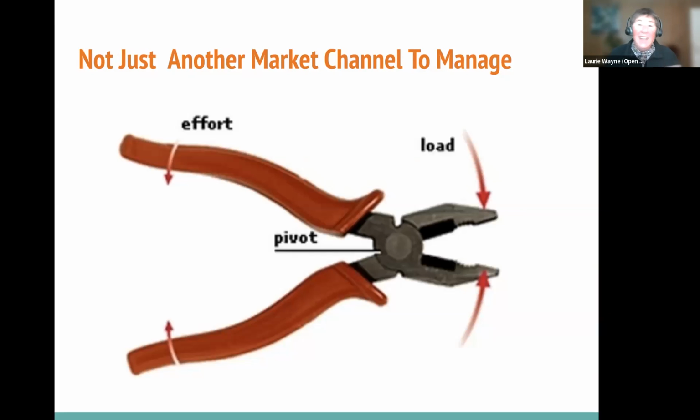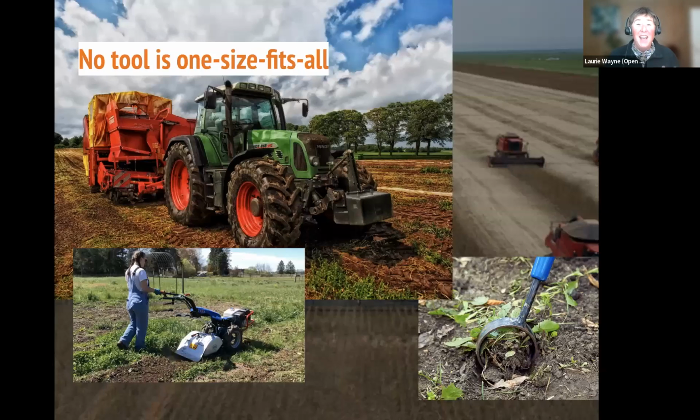And like any tool, they take consideration, time, and care. And you have to understand how they work. Online tools made me a more connected, more prosperous farmer. And there's a ton of online sales tools out there for every size, shape, and kind of farm and farmer.